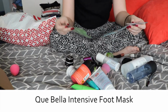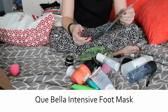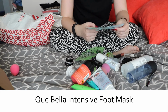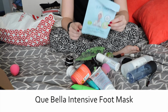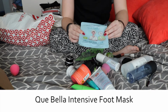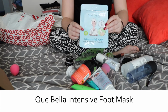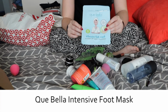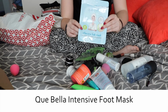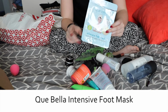Now before these spill all over my bed, I have two empty face mask baggy things. One of them was an intensive foot mask. This is by K Bella, which you can get at Target. And I feel like this really did make my feet feel a lot softer. They aren't the kind of foot peeling foot mask like the Baby Foot that I wrote the blog post about. Open that blog post at your own risk. It's pretty disgusting. But these are more like helping to soften your feet.